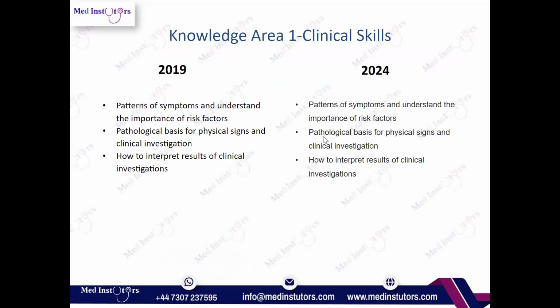Okay. So here I have added all the slides from the 2019 curriculum and 2024 curriculum. And the knowledge requirement doesn't change anymore. 2019 have the same curriculum, same summary, same knowledge points, same subjects. And 2024, I have taken these points from their website. So we are following the same knowledge areas.